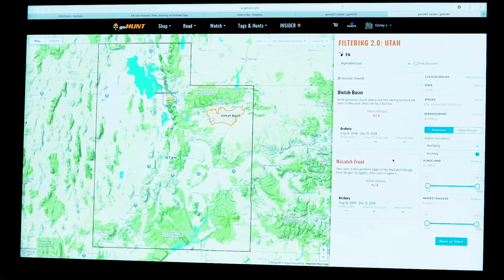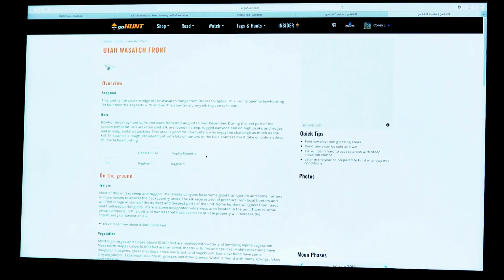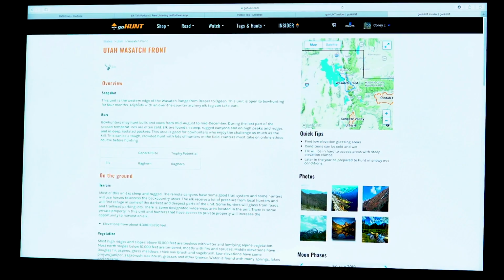So if you wanted to get that tag, let's just say we're looking at the Wasatch Front. The unit is the western edge of the Wasatch Range from Draper to Ogden. It's open to bow hunting for 4 months, and anybody with an over-the-counter archery elk tag can take part. So those 2 units, the Wasatch Front and the Uinta Basin, are an over-the-counter tag with an incredibly long season. Most of the unit, at least on the Wasatch Front, is going to be winter range. So as those elk get pushed down in November and December, that's probably when you're going to find the majority of the elk in that unit.